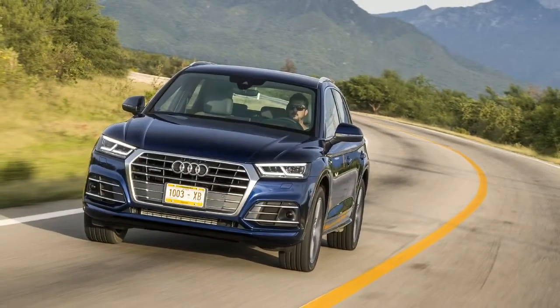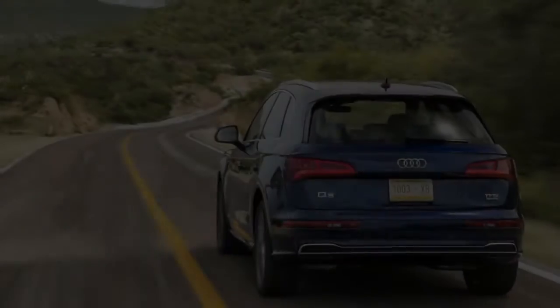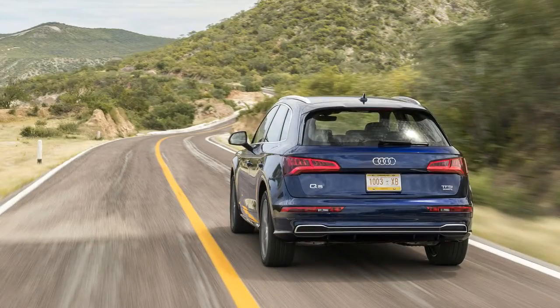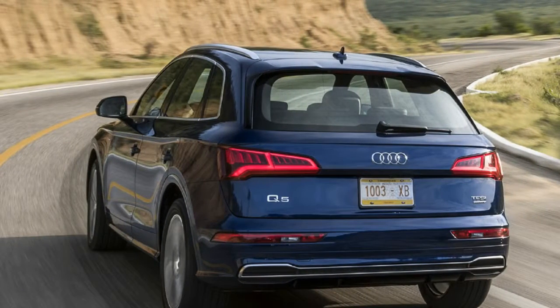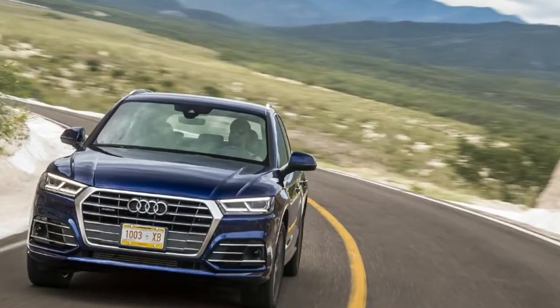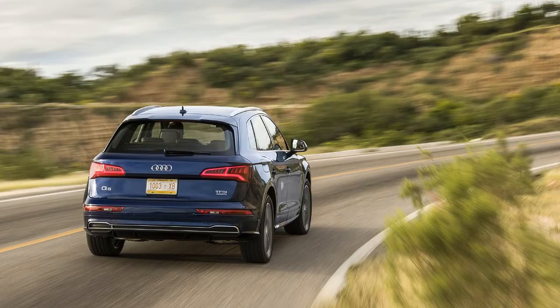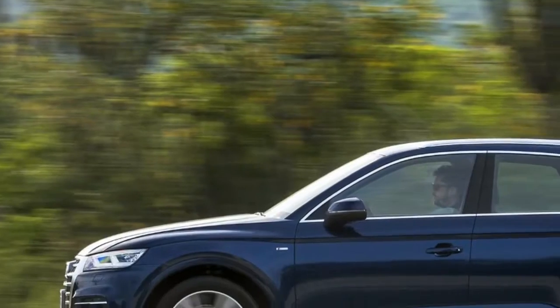1.6 million. That's how many Q5s Audi has sold since the model's 2008 debut, making the agreeable but stylistically neutral Sportback the best-selling premium SUV on the planet. 1 in 4 Audis sold is a Q5, which is a big part of why the German carmaker made significant improvements intended to ensure the 2018 Audi Q5 is another success story.